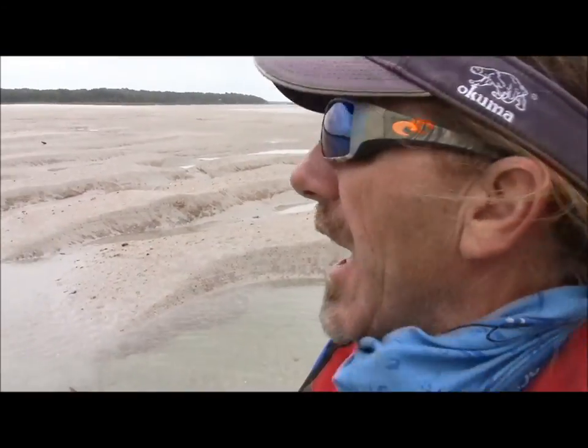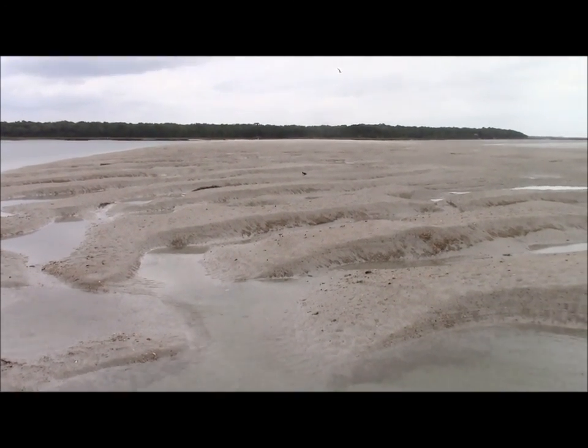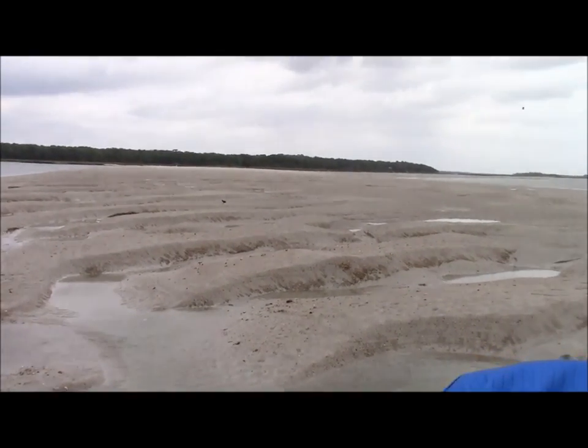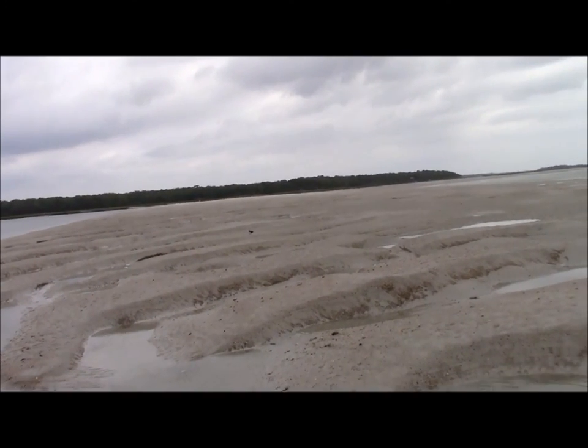See the sandbar right behind me? It was actually underwater about 4 hours ago, and we have lost so much tide, it's incredible. I'm going to show that to you, and I'm going to show you the shoreline over here. Really incredible. We've lost so much tide.